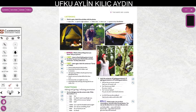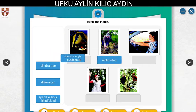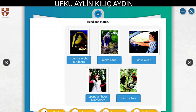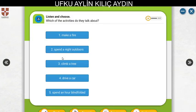We have a listening activity here. Now we will do a matching activity. Make a fire. Spend a night outdoors. Climb a tree. Drive a car. Spend an hour blindfolded. Which of these have you done? Think about it. Listen.